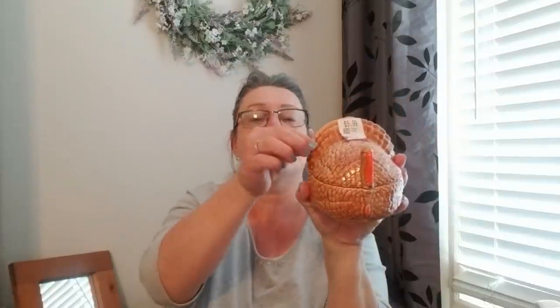Now, I did find a few animals. I found a turkey. I know it's not Thanksgiving, but I needed to grab him because I think he is absolutely adorable. Now, he does come apart. It's a dish, a turkey dish. I did pay $6 for it, but I think he's going to look absolutely amazing, painted white and distressed with maybe some antiquing wax or some black wax for the fall season. And I am so excited to be able to do something with him. Really, really fun turkey.